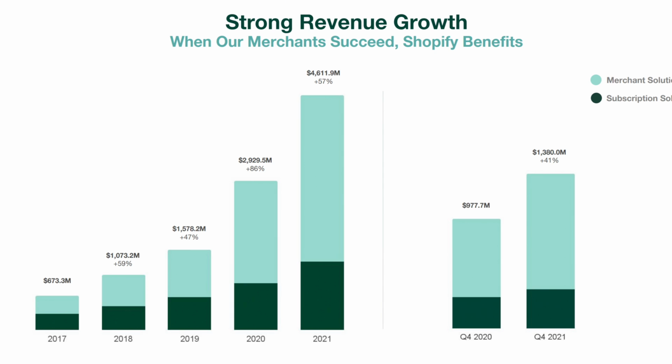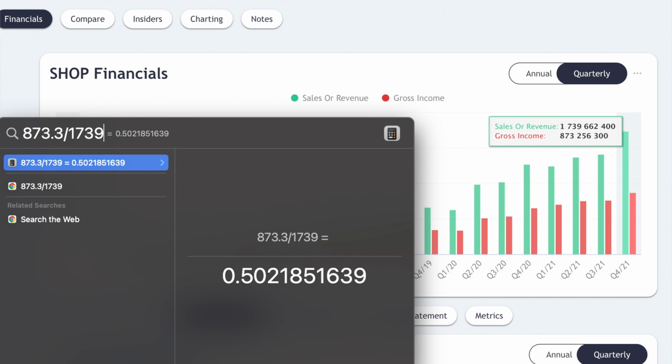In Shopify's case, they've nearly tripled their revenues in only 2 years since the pandemic began, and they're still growing revenues well above 30% per year. Also, from before, we calculated Shopify's gross margin to be 50%, which is quite high, and this shows the business could be quite profitable in the future.